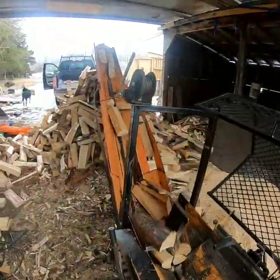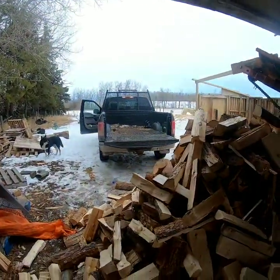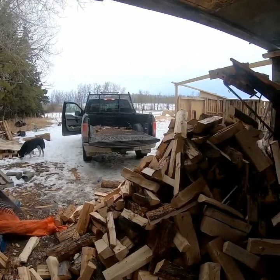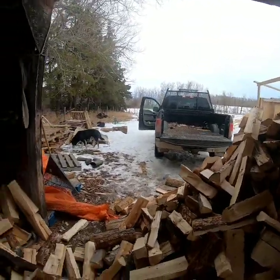All right, welcome back, guys. The wife got the 20 or so bundles delivered there. She collected our old check we've had sitting there for close to a month now. It's not the biggest check, but still a check.